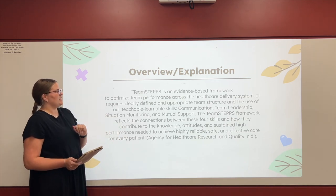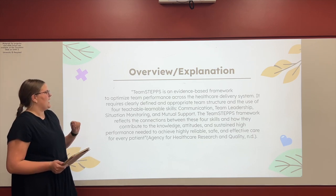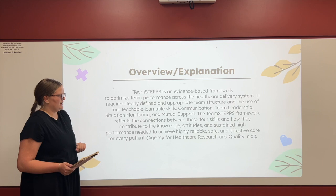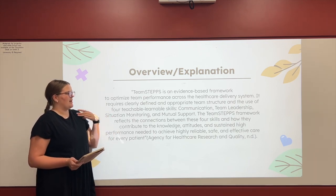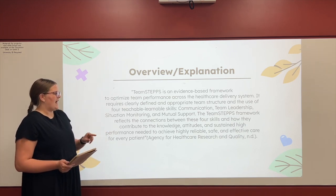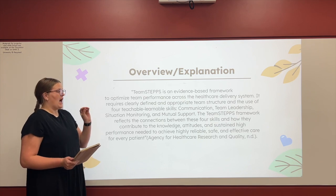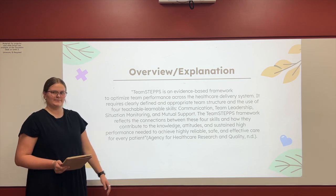Team Steps is an evidence-based framework to optimize team performance across the healthcare delivery system. It requires clearly defined and appropriate team structure and the use of 4 teachable, learnable skills. Those being communication, team leadership, situation monitoring, and mutual support. The Team Steps framework reflects the connections between these 4 skills and how they contribute to the knowledge, attitudes, and sustained high performance needed to achieve highly reliable, safe, and effective care for every patient.